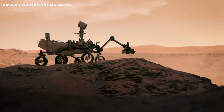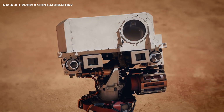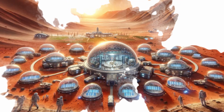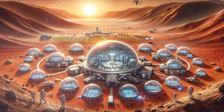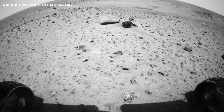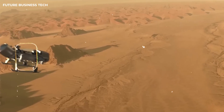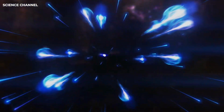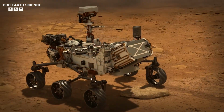We must develop mechanisms to support mental health, such as virtual reality experiences, communication with loved ones, and leisure activities that mimic Earth-like environments. Building a sense of community and purpose among colonists will also be essential for maintaining morale. The future of Mars exploration and colonization will have to be a collective effort involving international space agencies, private companies, and research institutions. For instance, agencies like NASA, the European Space Agency, Roscosmos, and others will likely work together to develop the infrastructure needed for human exploration.